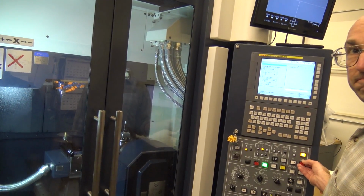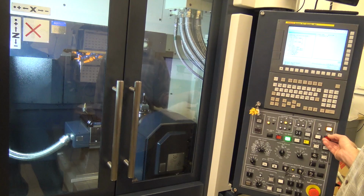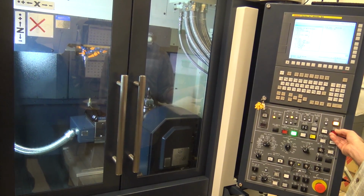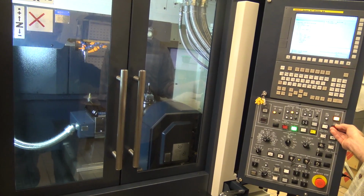Got it. So what would be a typical feed rate when you're doing a finish pass on a part? Depends on what it is. Like Tom was saying, some of these tools are diamond tools where it's just rubbing it off. We're just doing tenths at a time.